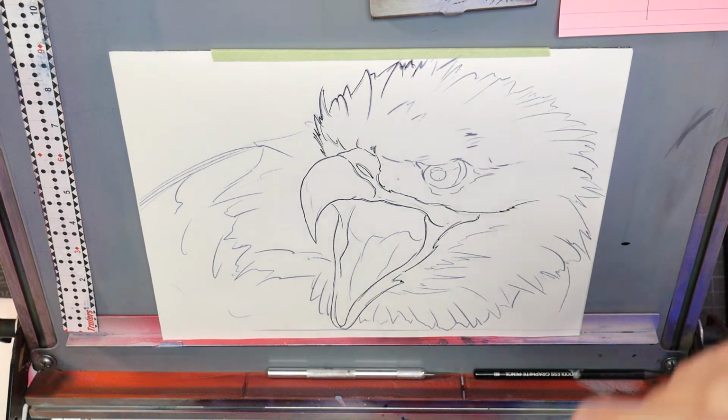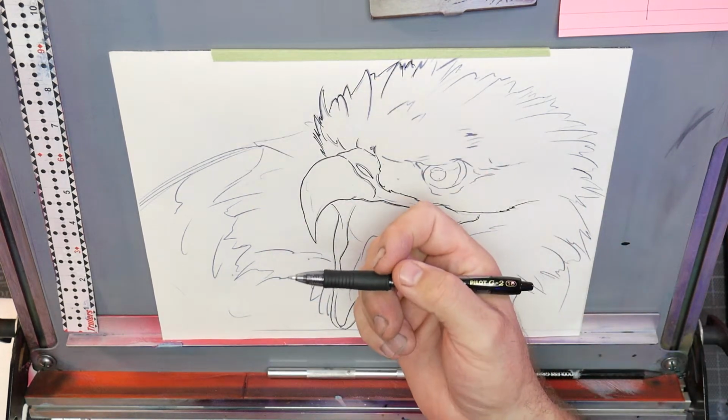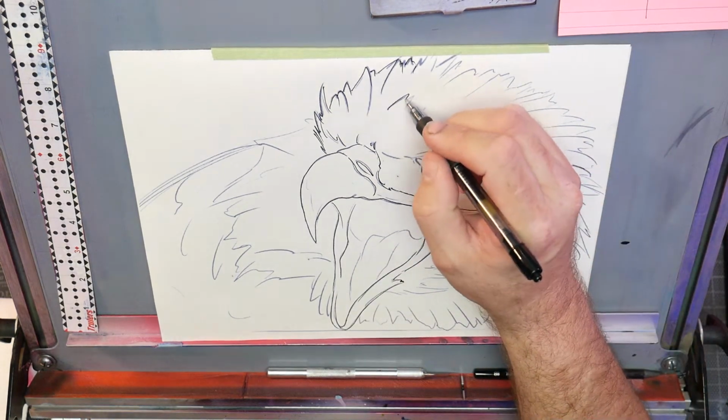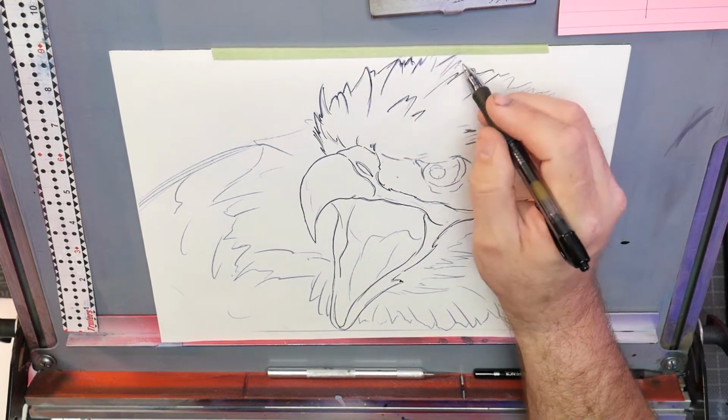Yeah, exactly, Chaotic. So if I'm using a red or blue on this, it's much easier. I just don't happen to have one here. It's much easier to tell what I did and didn't do. Obviously, I can see through this one easily enough.